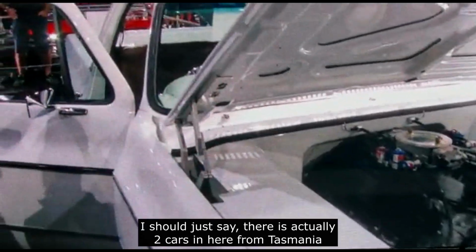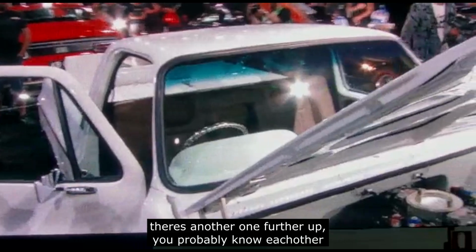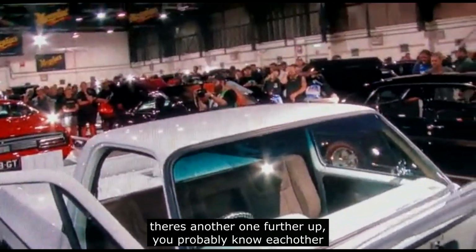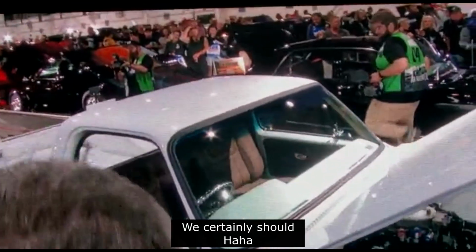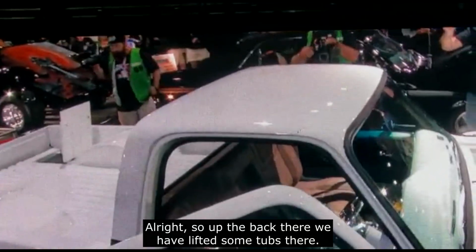final fitment. I should just say also, there's actually 2 cars in here from Tasmania as well. There's another one further up, so we might introduce you. You probably know each other being from Tasmania, wouldn't you? We certainly should. Absolutely. All right, so up the back there, we've lifted some tubs there. What's going on up there?